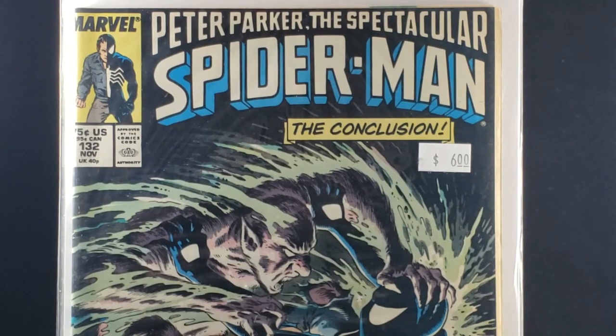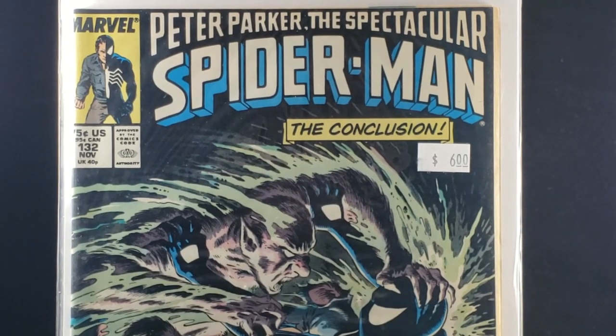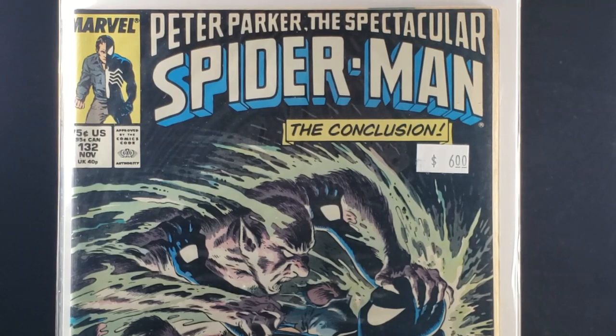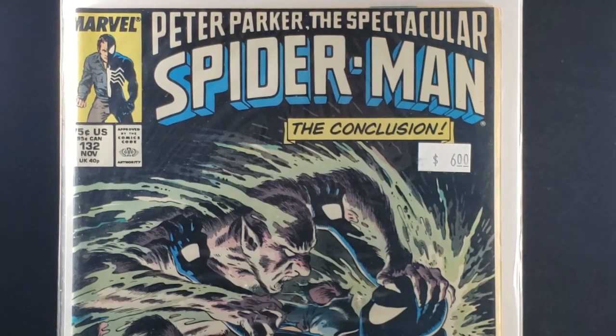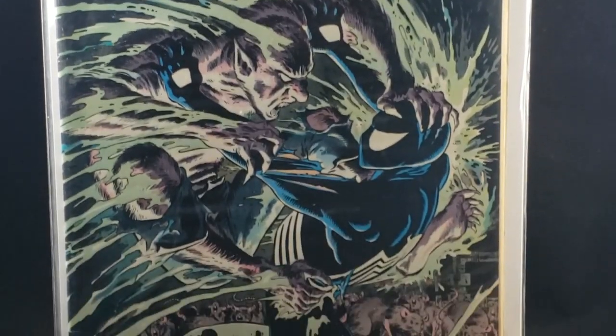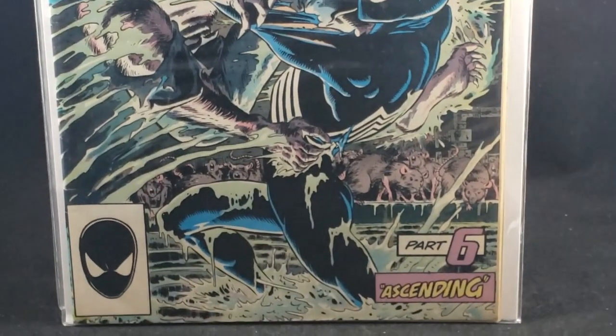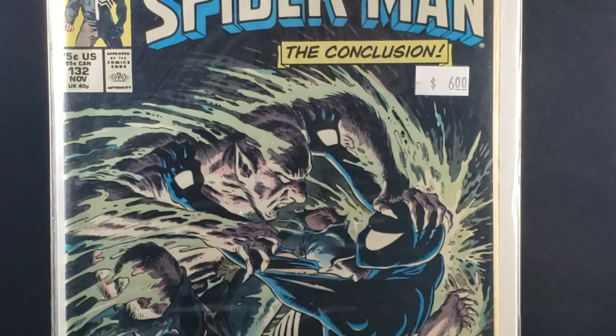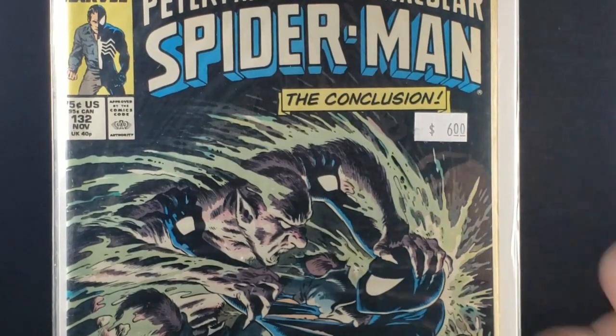And Elite Legend stands corrected. That previous issue was not the thrilling conclusion. This is the thrilling conclusion on the Peter Parker, the Spectacular Spider-Man from November, issue number 132. So there you see Peter Parker with Vermin. We need a Vermin Marvel Legend.